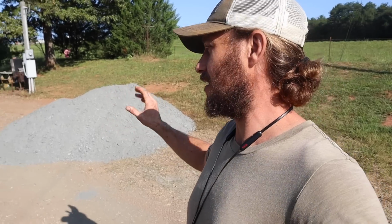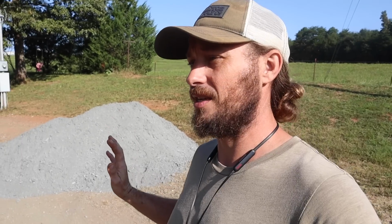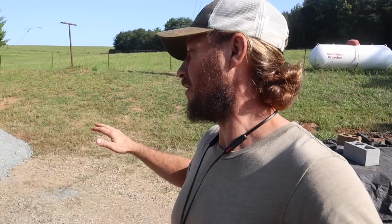Part of the reason for this, our driveway actually needs some gravel. If you watched our last video, you saw me putting in some garden steps. I needed some gravel. I ended up needing a scoop of gravel for that project, but I ordered 8 tons, just because I knew up here around the house we needed a little bit of gravel, and I'm gonna level out a flat spot right here.